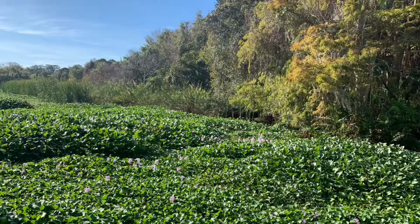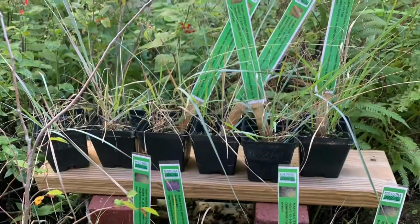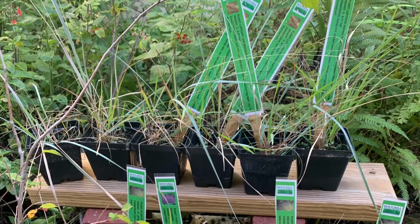This preserve is also really cool because they have a butterfly garden when you first walk in, and they grow the grasses for it.